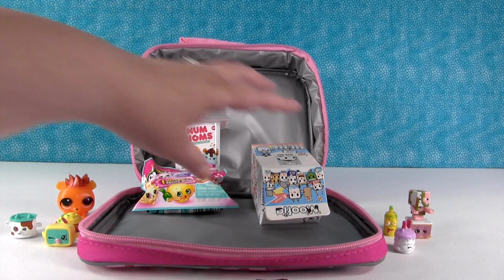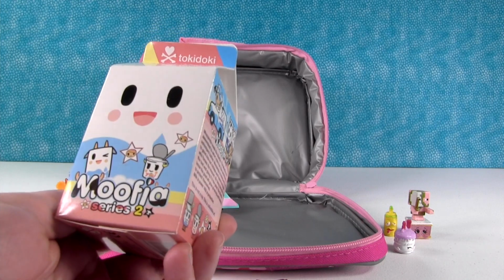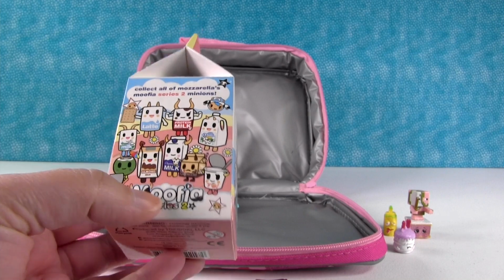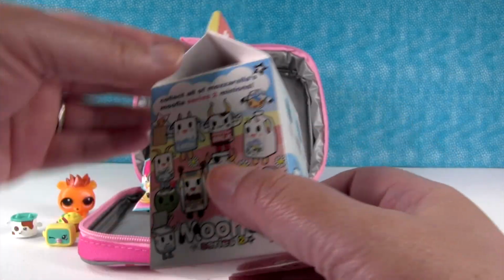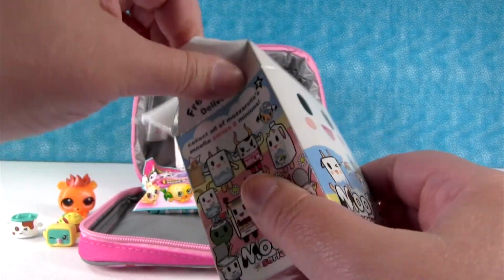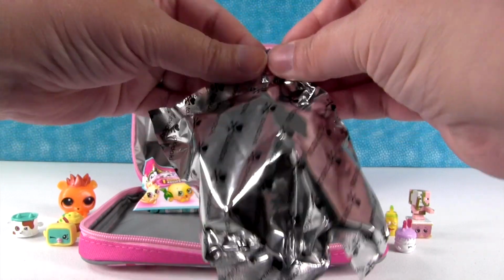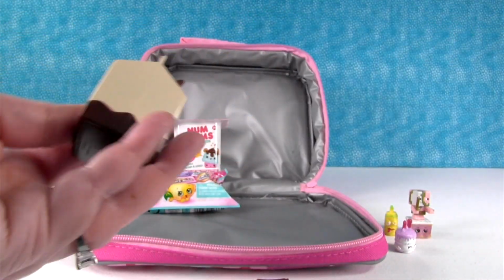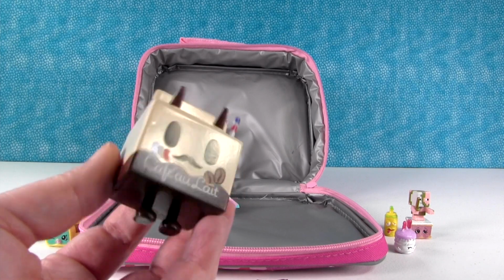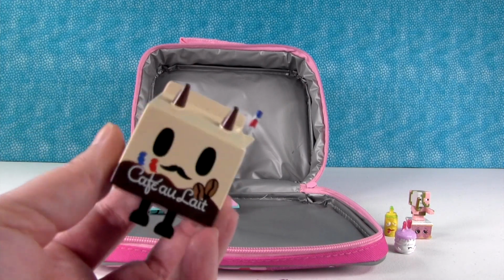Okay, so I'm going to open up the milk carton because I had a chocolate egg, so now I need some milk. Okay. This is Tokidoki Moofia Series 2. And let's see, I want mussels, the protein mussels, all right. Yep. I want one of the yogurt cups. Either the Greek yogurt or the regular yogurt. Okay. Aha! We have Pierre. Café au lait. That's right. He's so cute with his little mustache. Like a little Starbucks drink in your lunchbox.